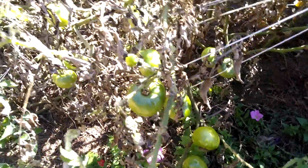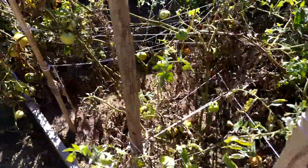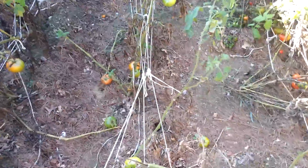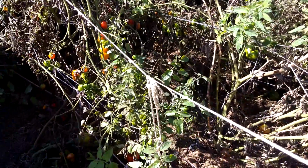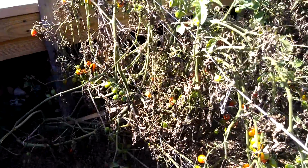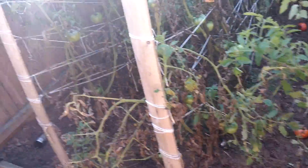Look at the vines. Still a lot of tomatoes left. Look at this. Grapes are still coming in. Still growing grape tomatoes. Like I said, October 15th. Still going strong.